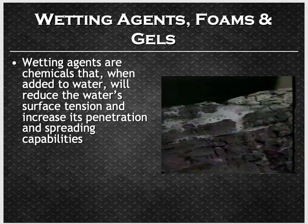Now what that will do is it reduces the surface tension, and depending on how you use the foam, and as we talk about this you'll understand it more, you'll see that we either use it to penetrate or to cover, smother, or to separate fuels from the heat or the fire.